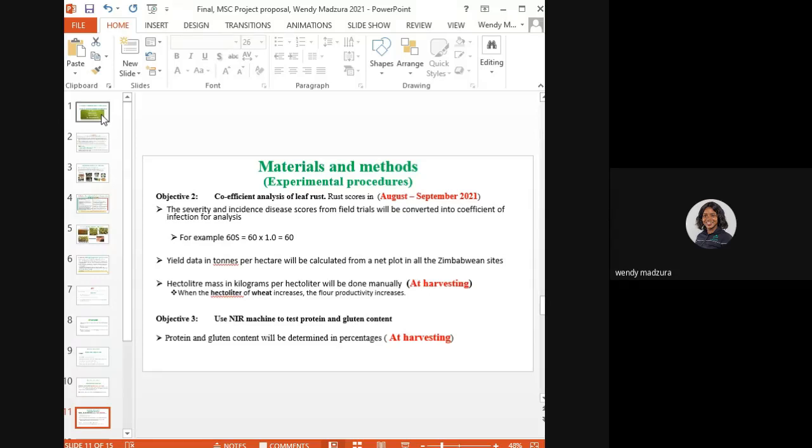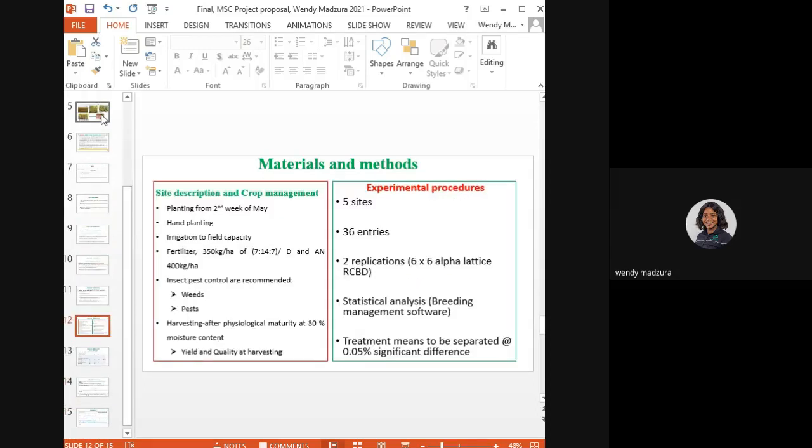Then objective number 3, we're going to use the NIR machine to test protein and gluten. The NIR machine is the near infrared spectroscopy machine that we are going to use to test the protein and gluten, and that is going to be done at harvesting.